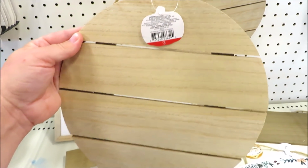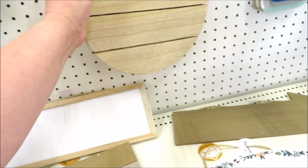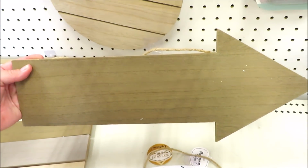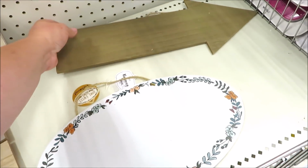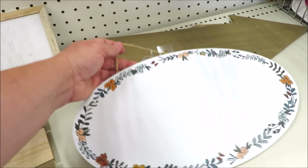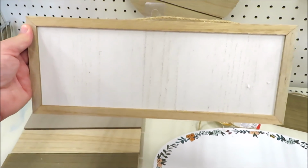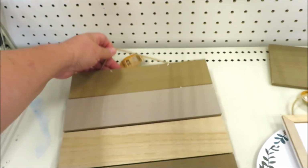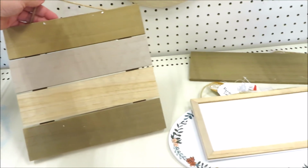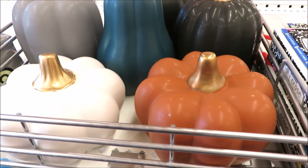Now on to some more $3 signs. This planked wood circle with a jute hanger. I also found this wooden arrow, again for $3. A little bit darker wood tone on that one. They do have this oval, and all of these are for DIY projects. They're selling some stickers and different text to put on them. I love this one in white, framed out in the wood, and the square planked wood as well, all for $3.